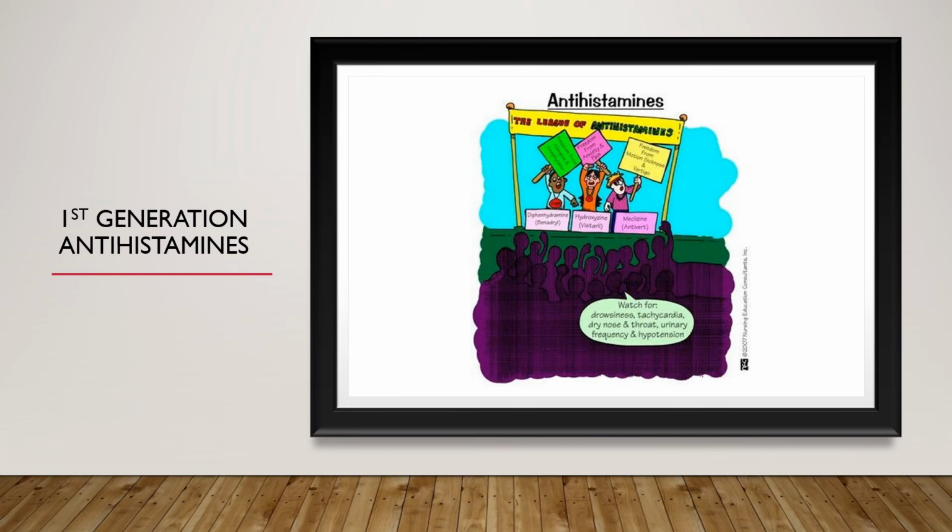They will stop your allergic reaction, but they will cause drowsiness, tachycardia. They dry up your nose and your throat. They have anticholinergic properties. They can cause some urinary frequency. They can cause lower blood pressure. They actually use Benadryl now for some of these sleep preparations that you see sold over the counter. The one that I note in my head right now is they have a NyQuil over-the-counter sleep aid, and if you look at the label, it's Benadryl.